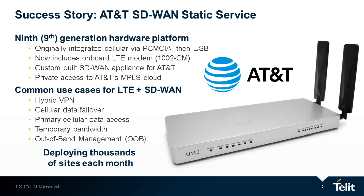Other use cases that are included with this package are out-of-band management. Temporary bandwidth is another one that AT&T will leverage this for. And then the one thing that we're seeing as an absolute trend with this particular product is customers moving to a primary cellular solution.